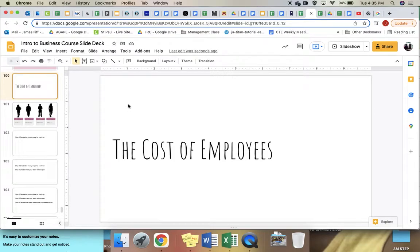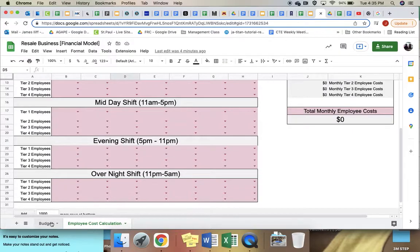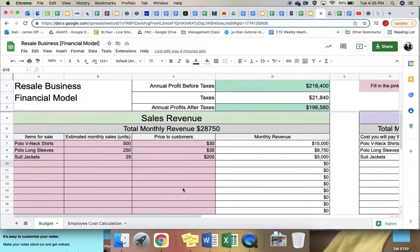It's time to figure out how much it costs to hire and have employees for your resale store. Let's begin. So you are at your financial model for your resale store. You're plugging in your revenue. As you can see, my resale store is going to be a clothing store, and I'm going to sell a bunch of products. And you can see I'm already building out my revenue model.